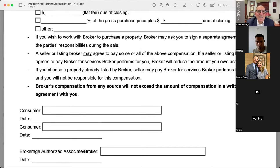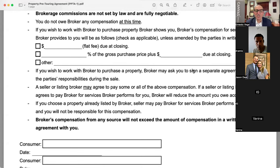A seller or listing agent may agree to pay some or all of the compensation. If a seller or listing broker agrees to pay the broker's compensation for services, the broker will reduce that amount from what you owe accordingly. That means I'm going to show that property, and we're going to make an offer on the house. I call the listing agent. The listing agent tells me, hey, the seller is giving a 4% concession, or a 3% buyer concession, which means that concession, through the exclusive buyer's agreement, becomes your compensation. So that 3% that you wrote here gets washed by that concession you're getting from the seller.